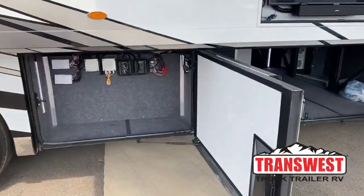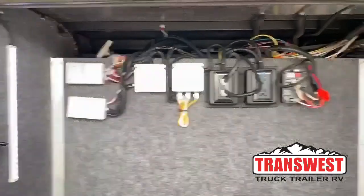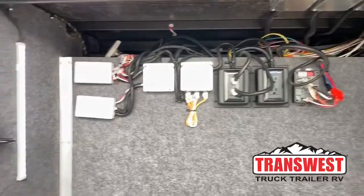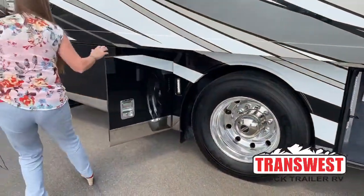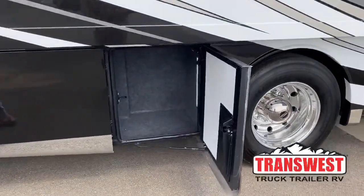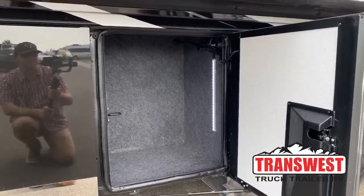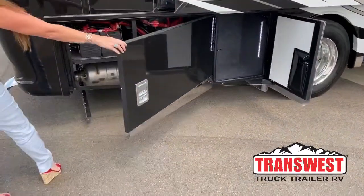More storage once again. Outdoor outlets, which is great. If you've got paddle boards to inflate, anything along those lines, you can do it outside next to your coach. Another little cubby. A great place to put one of those little fireplaces that you'll need to have these days with all the fire bans in effect. Get a little propane generated fire pit. House batteries.